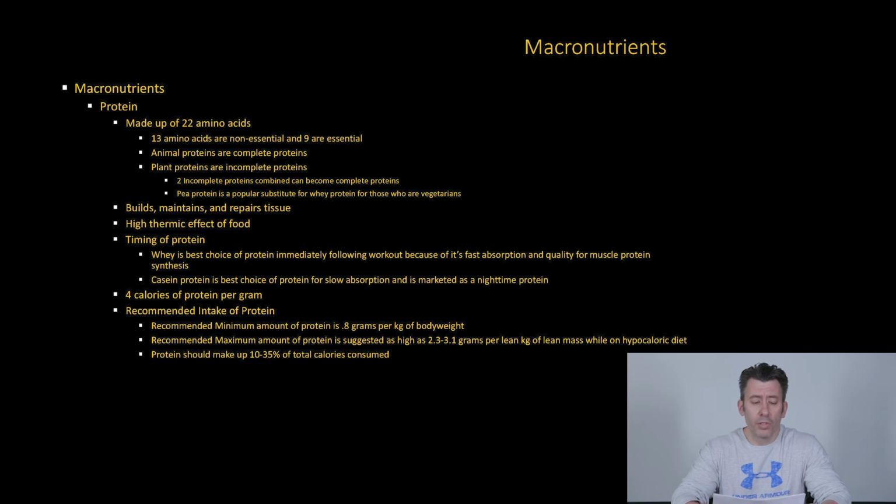It's made up of 22 amino acids. 13 amino acids are non-essential and 9 are essential. So what that means is the 13 that are non-essential are made by your body. The 9 essential amino acids aren't made by your body, so you have to eat those to get them. Animal proteins are complete proteins, so they have all 22 amino acids, while your plant proteins are incomplete proteins.